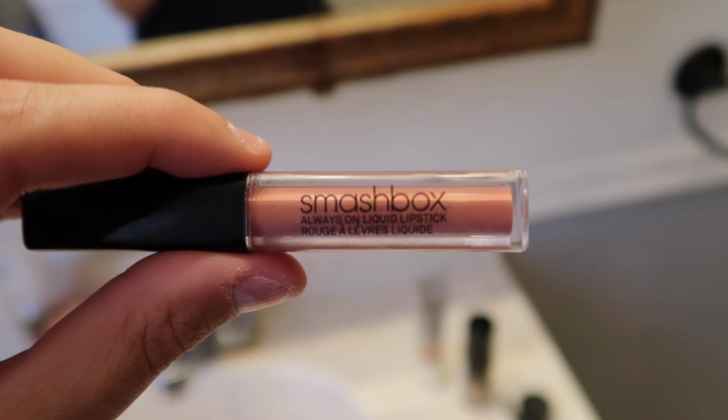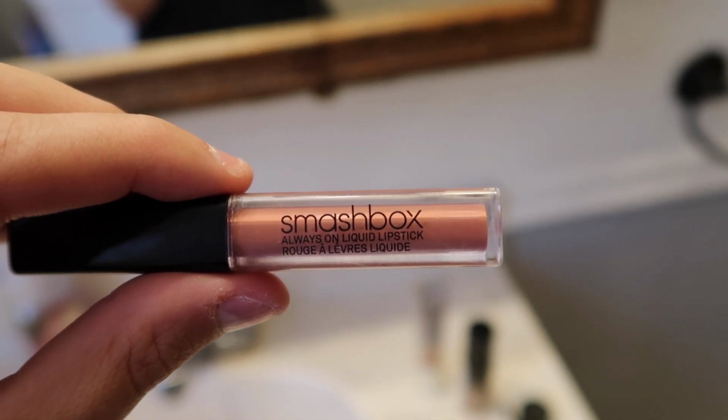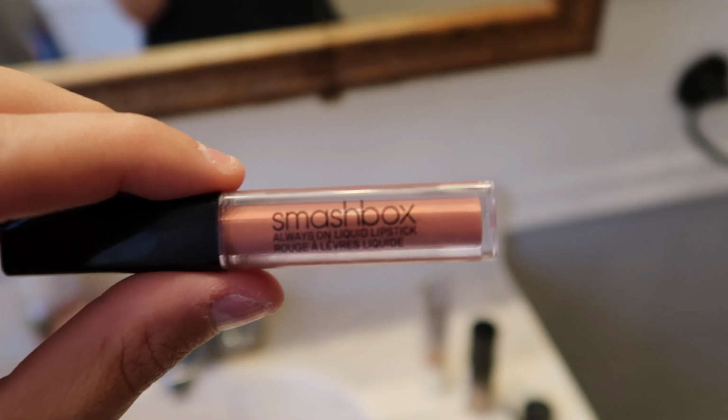I have no idea what the color name is, so I need to bring this in and find a full-size one, because when this runs out, I'm going to be so sad.